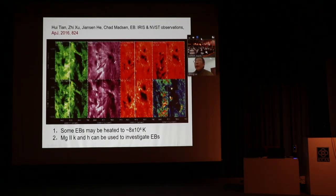Dr. Tian Hui used NVST to do some joint observation with IRIS. And he found some EBs may be heated to a very high temperature, near 100,000 Kelvin. The Mg II k and h lines can be used to investigate EBs. EBs means Ellerman bombs.